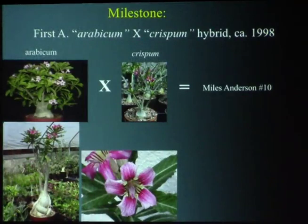Another milestone was created by Miles Anderson. About 1998, he was the first one to be able to cross Adenium arabicum with Adenium crispum. Adenium arabicum is a tetraploid taxon, and it does not like to cross with any other Adenium.